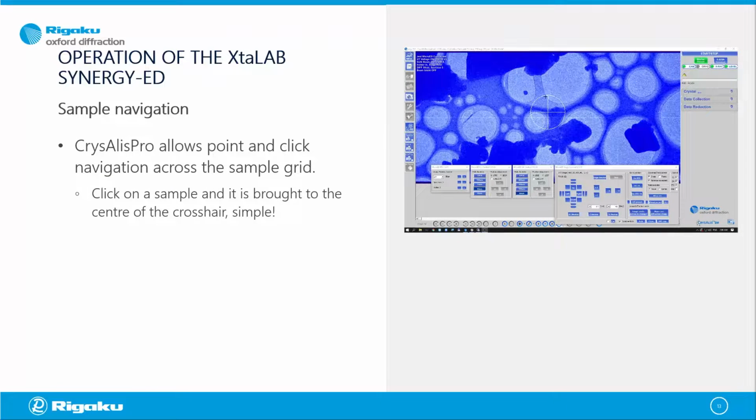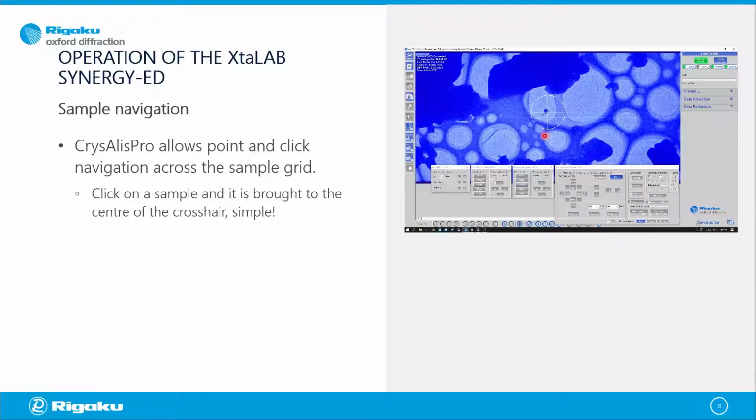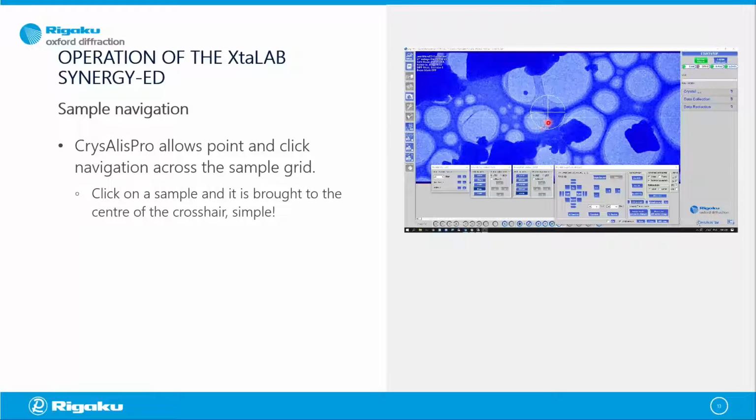So I'm going to show you now how sample browsing works through the use of a few short videos. So this is the view that you'll get when you're in the visual mode. And from here there are a few ways to navigate. So the first is to simply click on the image where you want to browse to, and that position will be brought under the crosshair. So the crosshairs here show you where the beam is, and they also give you an idea of the scale. So the diameter of this circle here is 4 microns.